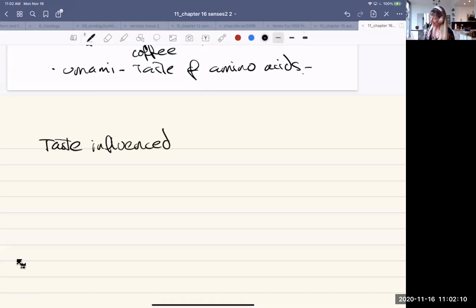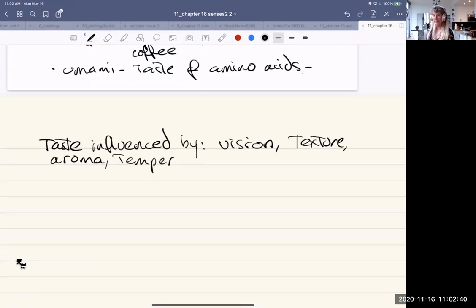Taste is also influenced by, somebody said, vision. Yeah, what does it look like? Texture, and very importantly, aroma. What about temperature? Does temperature make any difference to how you taste food, do you think? Yeah, definitely. Unless it's supposed to be cold, you don't really like cold soup. Well, there are some that are supposed to be cold, but if it's supposed to be a hot soup and you taste it and it's cold, you're like, meh, put that in the microwave. Yeah.